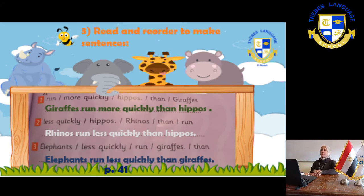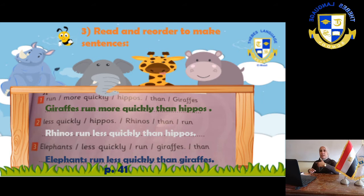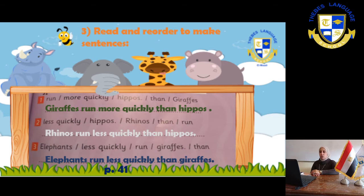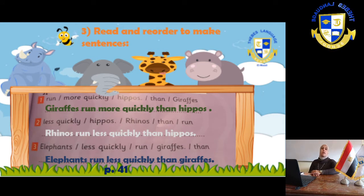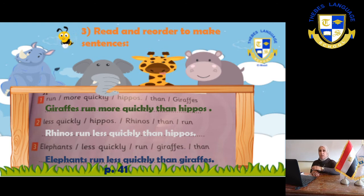Exercise number 3, read and reorder to make sentences. Here we are going to reorder or rearrange the words to make a correct sentence. Number 1: run, more, quickly, hippos, full stop, than, giraffes. Giraffes starts with the capital letter, so we are going to start always with the word that starts with the capital letter. We will say giraffes, the noun, and then we will search for the verb.